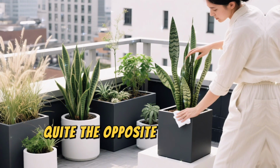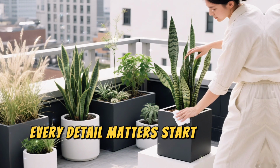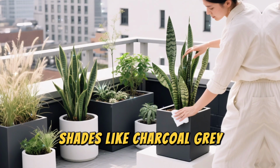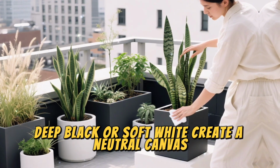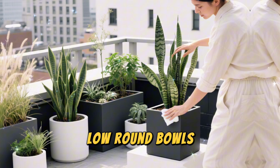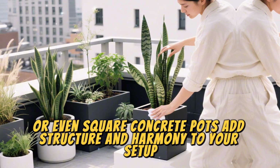Quite the opposite. In a modern minimalist garden, every detail matters. Start with the containers. Choose sleek, geometric shapes in matte finishes. Shades like charcoal gray, deep black, or soft white create a neutral canvas, one that lets your plants do all the talking. Tall rectangular planters, low round bowls, or even square concrete pots add structure and harmony to your setup.